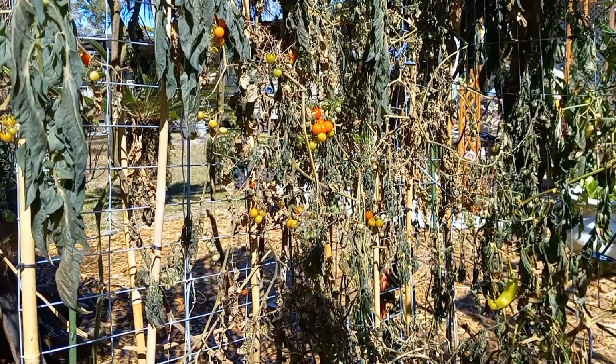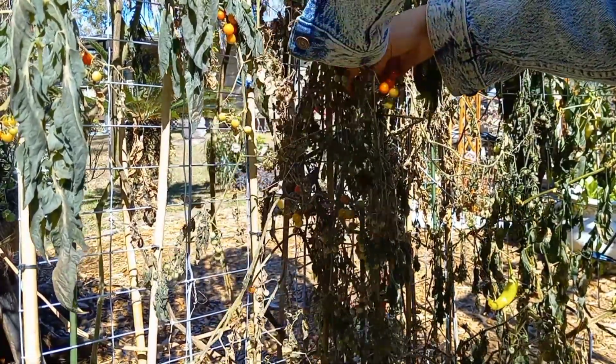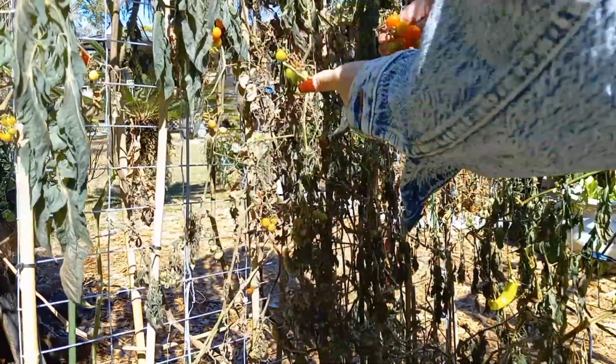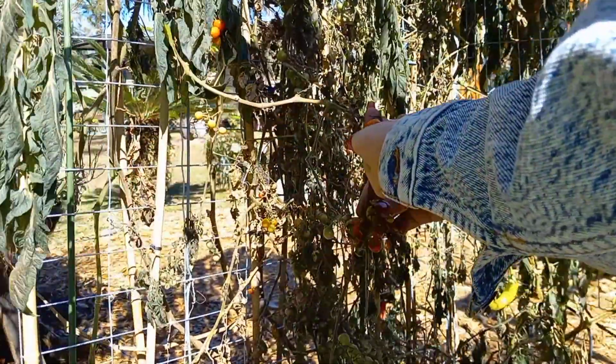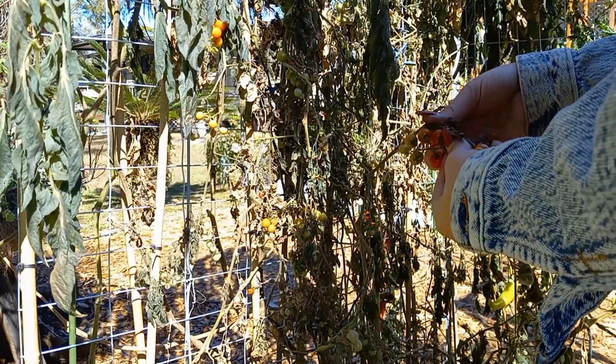Now these tomatoes over here, these are called the Tasty Candy tomatoes. They're a hybrid. And I cannot keep my husband away from them. They are so delicious. They are so great in salads. Little burst of flavor. So yeah, these tomatoes are awesome. Make sure y'all give them a try.